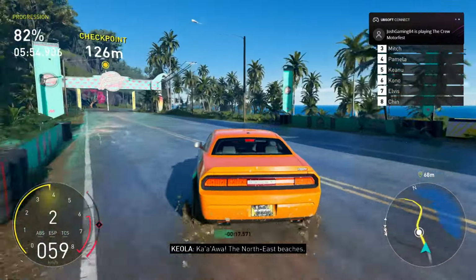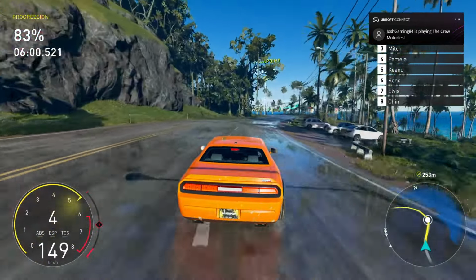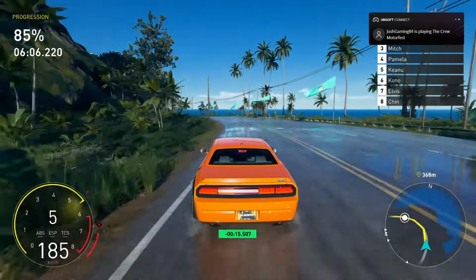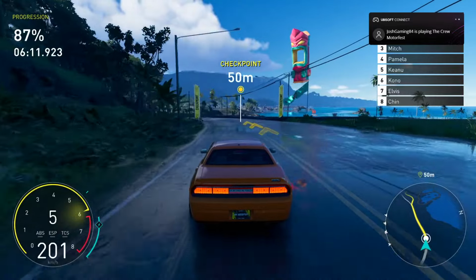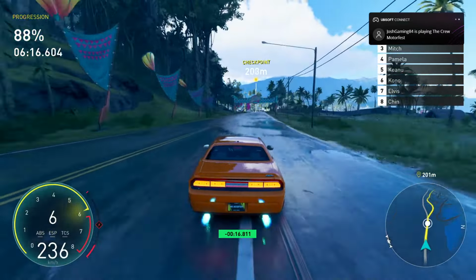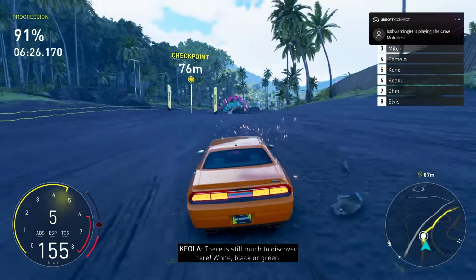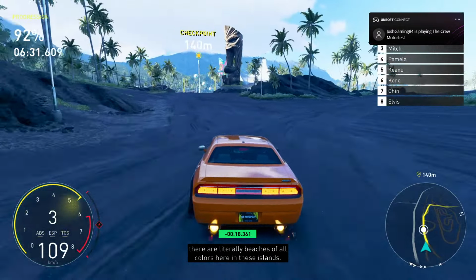The Northeast Beaches. Another volcanic beach, rah, becoming a specialist. There is still much to discover here. White, black, or green, there are literally beaches of all colors here in these islands.